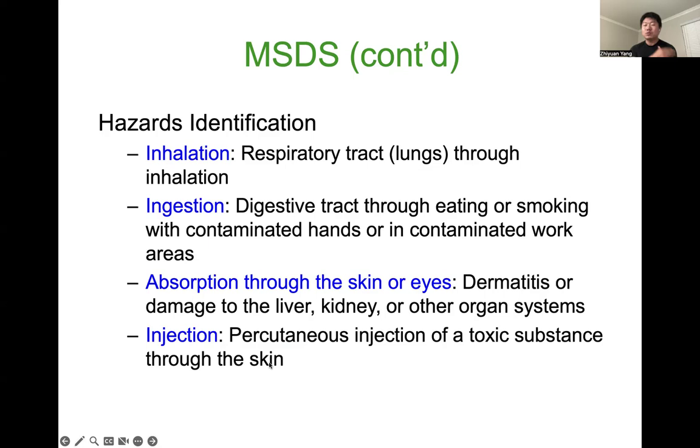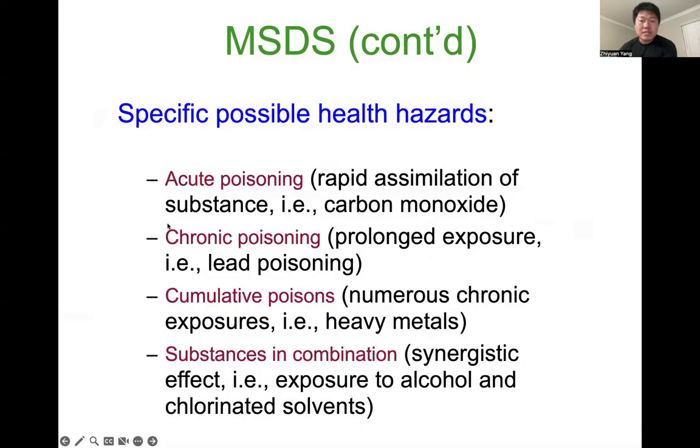Like what I said, try to make sure that your PPE is worn and also wear goggles before you enter the lab, and never try to touch any chemicals with your bare hands. Some specific health hazards also include acute poisoning, the rapid assimilation of a substance like carbon monoxide. If you inhale this, it's going to make you unconscious. So always make sure that you don't inhale this.